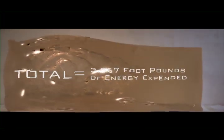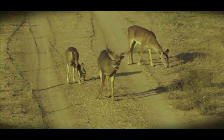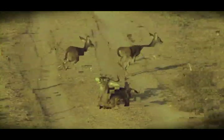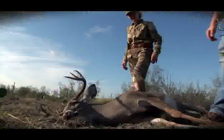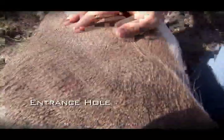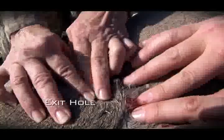The small entrance and exit holes Tipped Triple Shock, TSX and MRX bullets leave behind tell you they performed exactly as designed. Their energy has been fully expended, creating massive damage inside the animal. A spent bullet exits with only a tiny handful of foot-pounds remaining. Tipped TSX, Triple Shock, and MRX bullets are amazingly versatile. They deliver proven performance at both short and extreme long range. They're deadly effective on white-tailed deer but won't break up on heavy bones, the largest, toughest game.